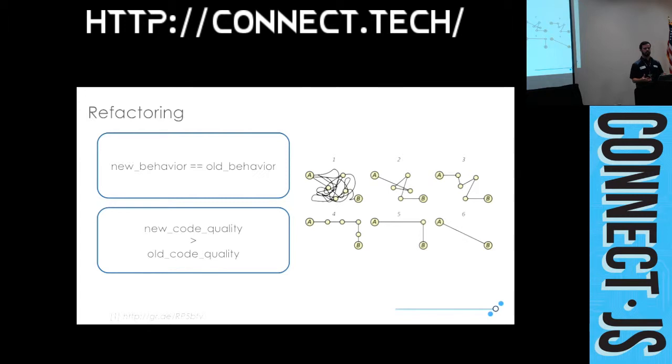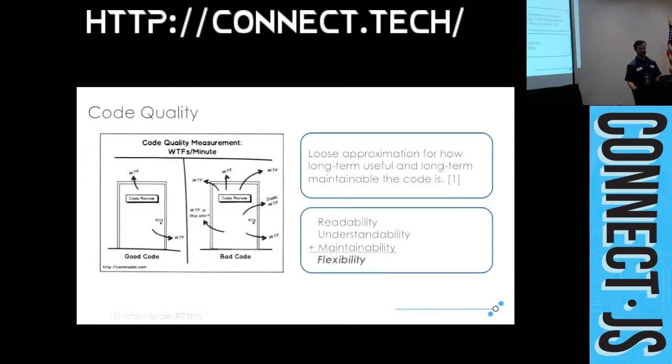But when I started, I saw this phrase being thrown around of code quality. And I could easily see, in this diagram, that number 6 was a lot cleaner to understand, but I didn't really get how this translates. What does number 6 look like in terms of real code? So I went back to Google and Googled code quality. And I found this diagram, and I swear to this day it is the most descriptive drawing of what code quality means. It's the minimum amount of WTFs per minute.